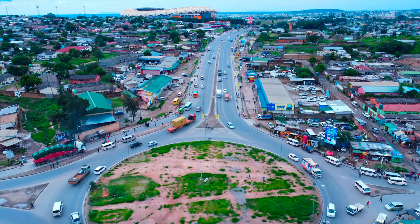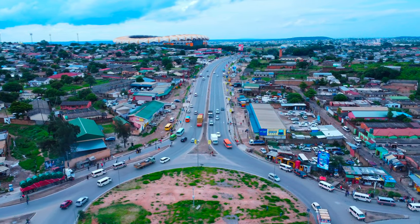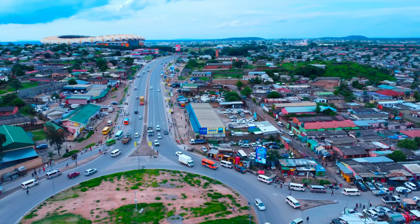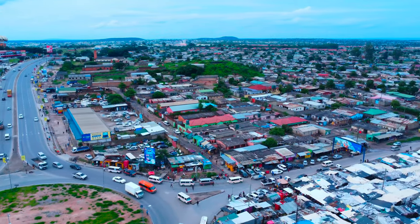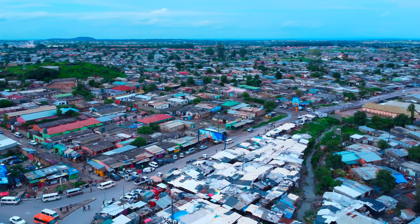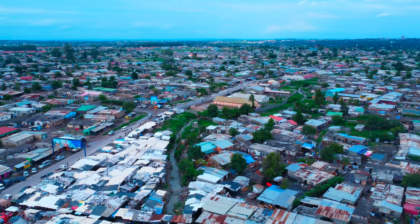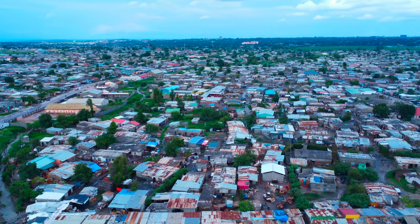All right, guys, I am here at the Mandevu Junction near the Hero Stadium. I'm sure you can see the Hero Stadium. Now, this is the Mandevu Junction. That is the Great North Road going to Kitwe, Ndola, and the Northern Region. This is Mandevu Compound, Mandevu Residential Area.